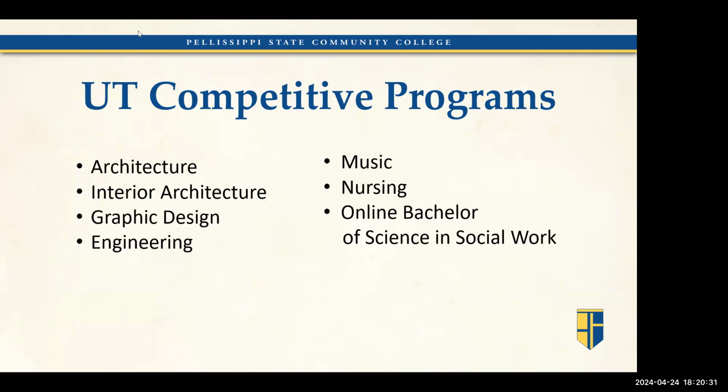Hello, everyone. This is Darren Dunlap. I'm the Assistant Director in the Transfer Center. The competitive programs that you see require a second review, meaning a departmental review, and that's one thing that's different from non-competitive programs. They're competitive, and sometimes there are requirements and concern about space. Sometimes they're looking for certain prerequisites, as in engineering. Engineering requires calculus, chemistry, and English composition for the application. And as with music and nursing, those programs require a second application.